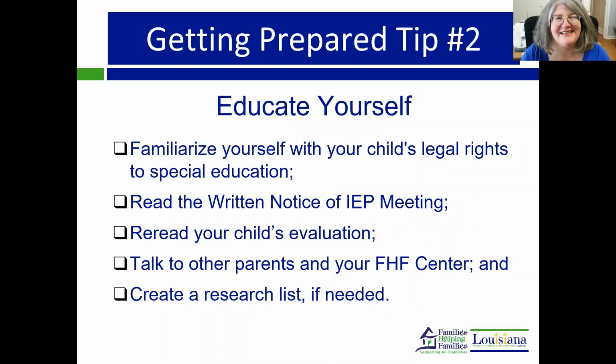Create a research list. That's a list of things you might want to look at that come to mind as you reread the evaluation or when you're talking to other parents. For example, if your child isn't making progress on a specific goal, you might want to do research to determine why this is a problem and offer some possible solutions.